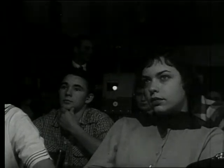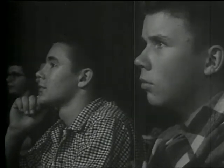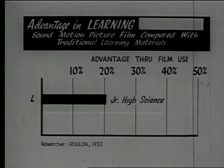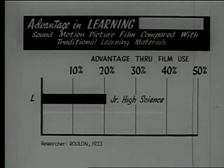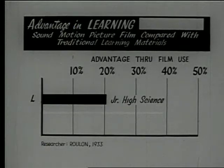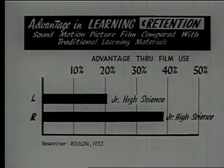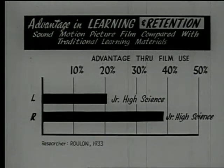Rouland sought the answer among nearly 3,000 film and non-film using 9th graders, and he discovered that students who worked with films as they studied biology and physiology units learned increasing amounts of information. They learned up to 20% more information. And as important, he discovered that recall tests reveal that the film-using groups retain this information 38% more completely than did non-film-using groups.